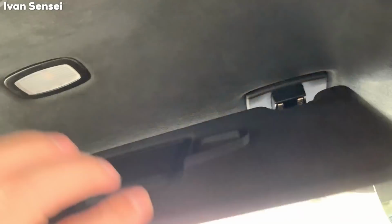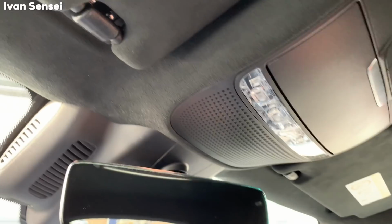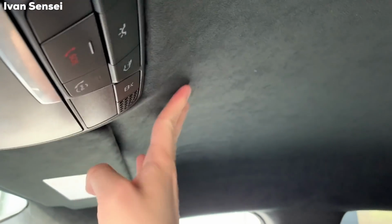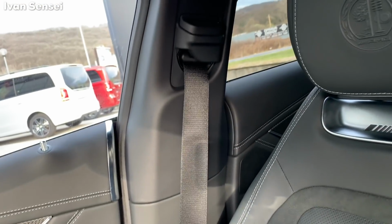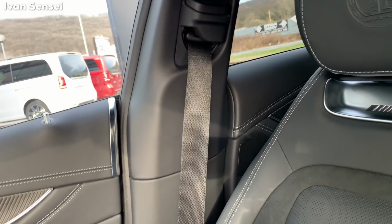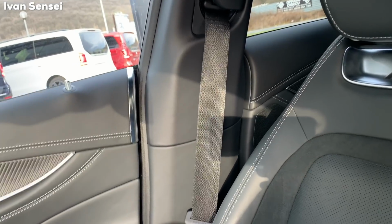You don't have a second sun visor here. Well, you have some speaker here. Optionally, you could also have another Burmester speaker here. On the top there is Dynamica Alcantara, so this is really cool. I really like this. You can have a colorful seat belt. This car has black because it is spec'd like that, so you can have yellow or red seat belts.